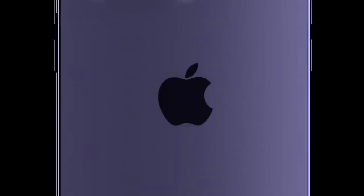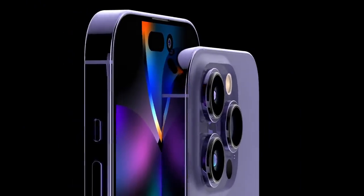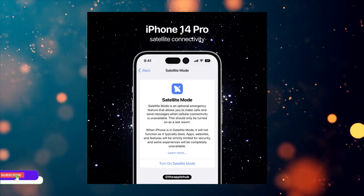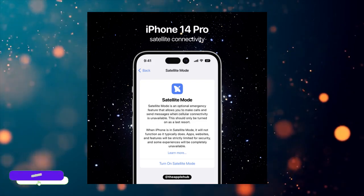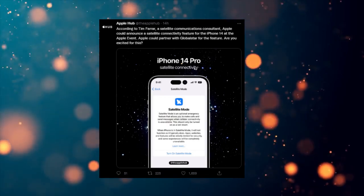iPhone 14 Pro Max is going to get a really amazing feature which will change a lot in iPhones. According to the news, iPhone 14 Pro Max is going to get a satellite connectivity feature, and Apple could announce this feature in the upcoming Apple event. For this, Apple is going to partner with Globalstar to make it happen.